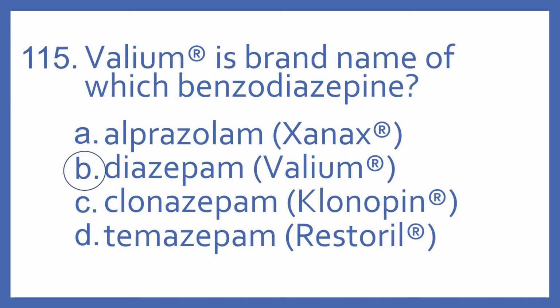Alprazolam is Xanax, clonazepam is Klonopin, and temazepam is Restoril. And those are all benzodiazepines. Xanax, Valium, and Klonopin are for anxiety, and Restoril is for sleep.